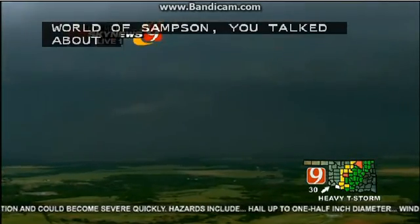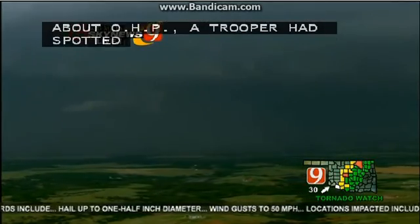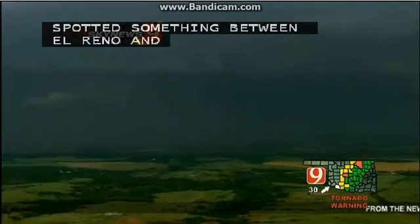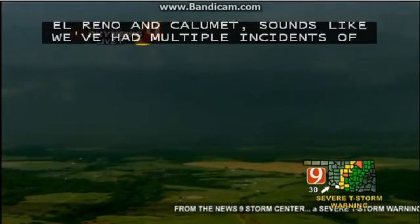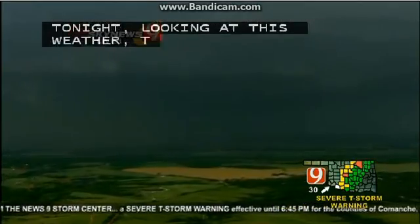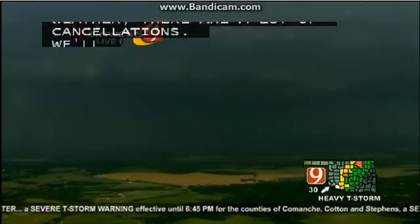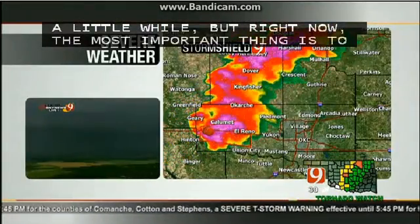Folks, if you have an event scheduled tonight or you're planning on going to something, looking at this weather, there are a lot of cancellations. We're going to be running through them here in a little while. But right now, the most important thing is to stay on top of these storms that are tracking down I-40 up the Hennessy area toward Perry and Stillwater. It's really getting going. Folks in Hennessy, I just talked to some people there, and they said the hail sounded like gunshots hitting their roof.